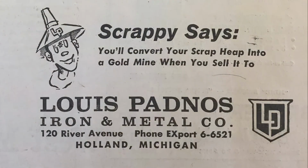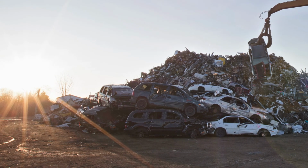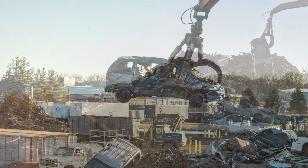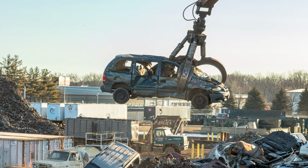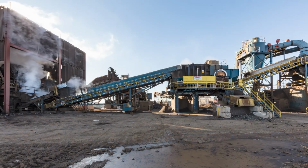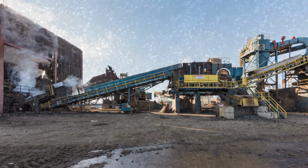I was interested in Padnose because it was a family-owned business and has been involved in waste management for over 100 years. Trucks are bringing in cars, bales of rejected toothbrushes. They're dropping off appliances. They're dropping off post-industrial waste.